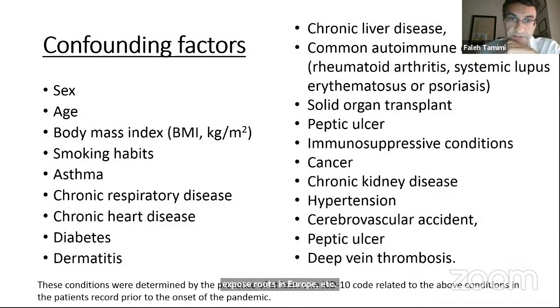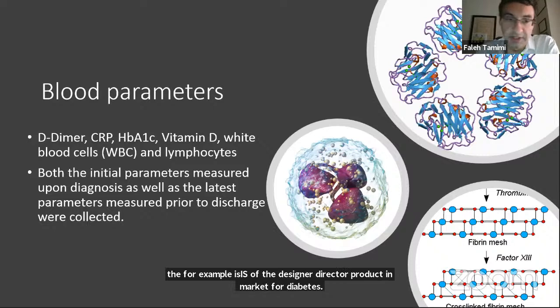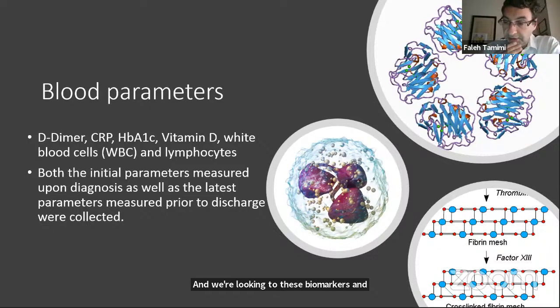We assessed a whole bunch of confounding factors. So this is the list. I won't go through all of them, but the most important were smoking, diabetes, body mass index, age, gender, and many others. We were also lucky to have access to much of the blood work of these patients. So we could look into, for example, analysis of D-dimer, C-reactive protein, markers of diabetes, vitamin D, white blood cells, and lymphocytes. And we looked into these biomarkers at 2 time points: early, immediately after diagnosis, and before being discharged or deceased.